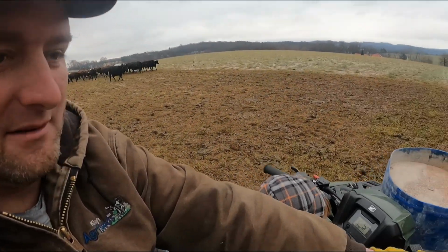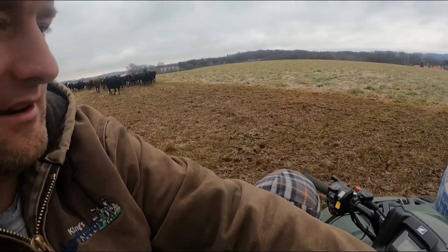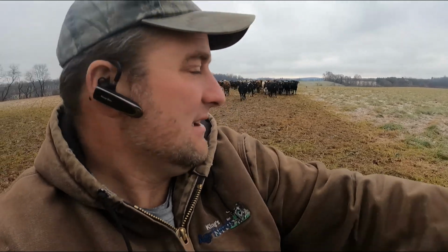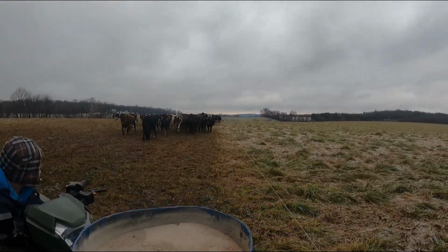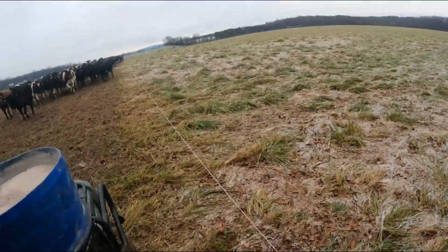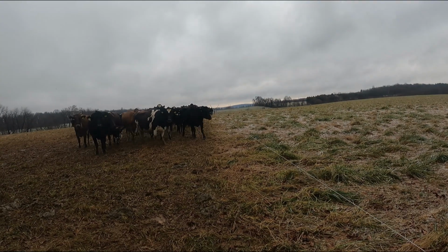There's a little mud here where the heifers were standing in the corner with the rain and sleet this morning. They're pretty eager for some more grass, so let's quick move them and get them off of this mud. It's the beauty of stockpile. I'm gonna move this reel down, give them a bit of grass here right away and get them busy eating.